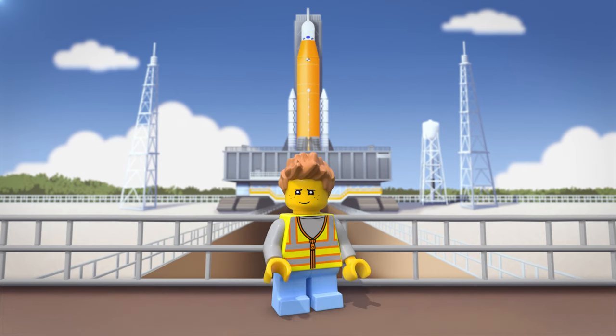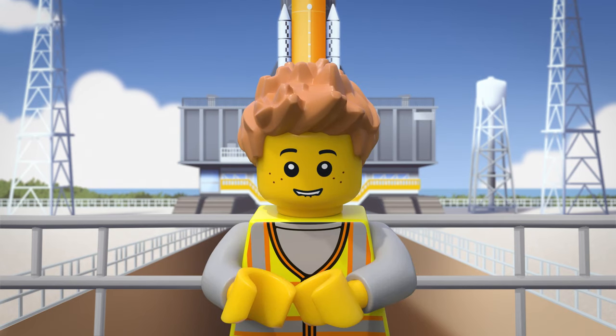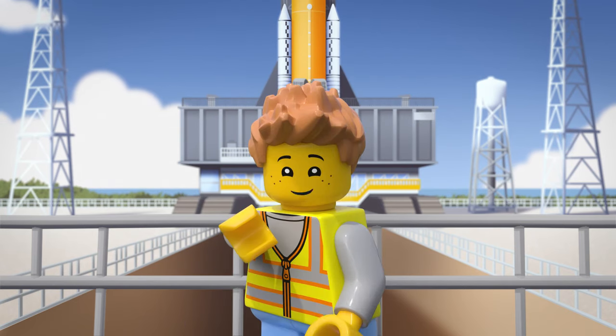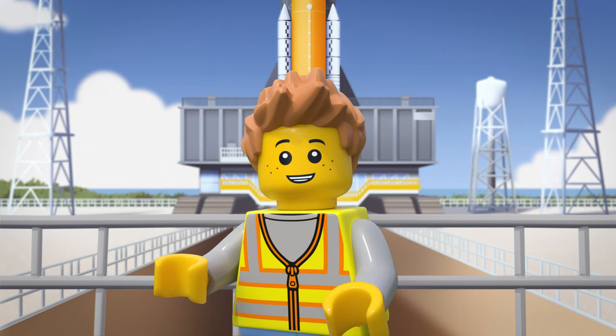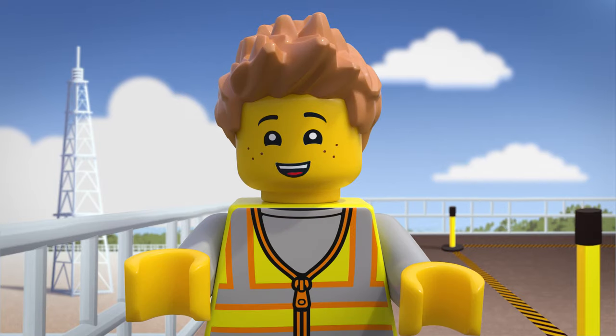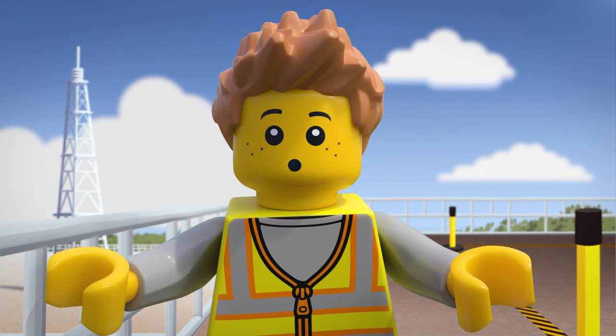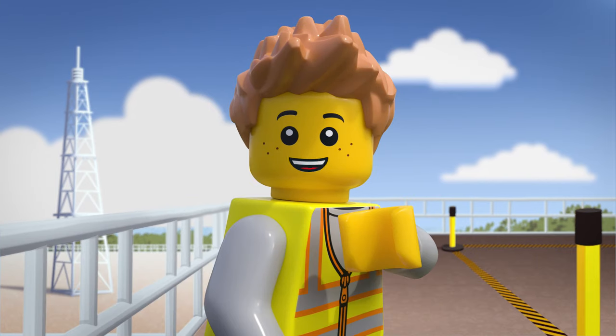Yeah, so anyway, I'm Leo. And as you might have guessed, I am a safety officer for the LEGO Space Team. I work with the Safety and Mission Assurance Team. That means if it has to do with launching, flying, or landing a spacecraft, our team is in charge of making sure everything is safe for the flight crew, ground control, and even the general public.